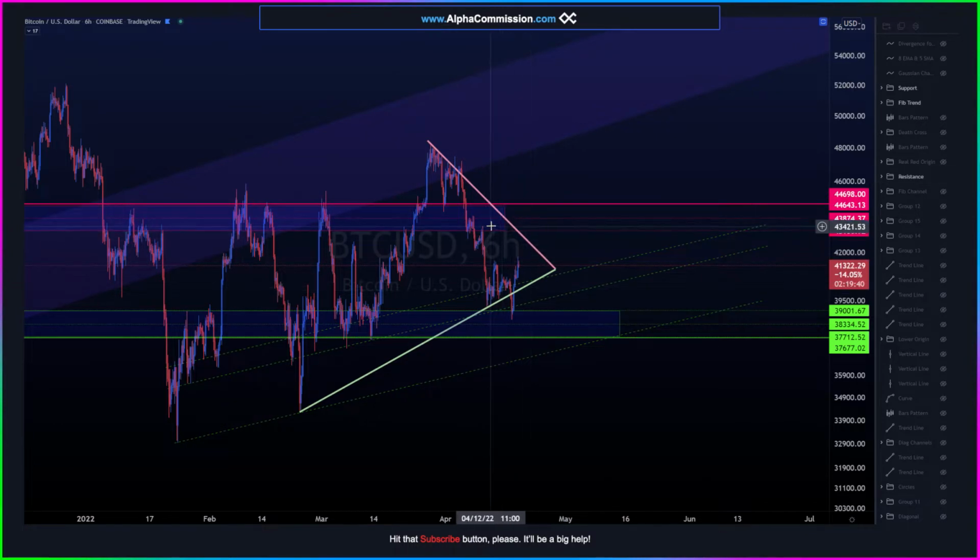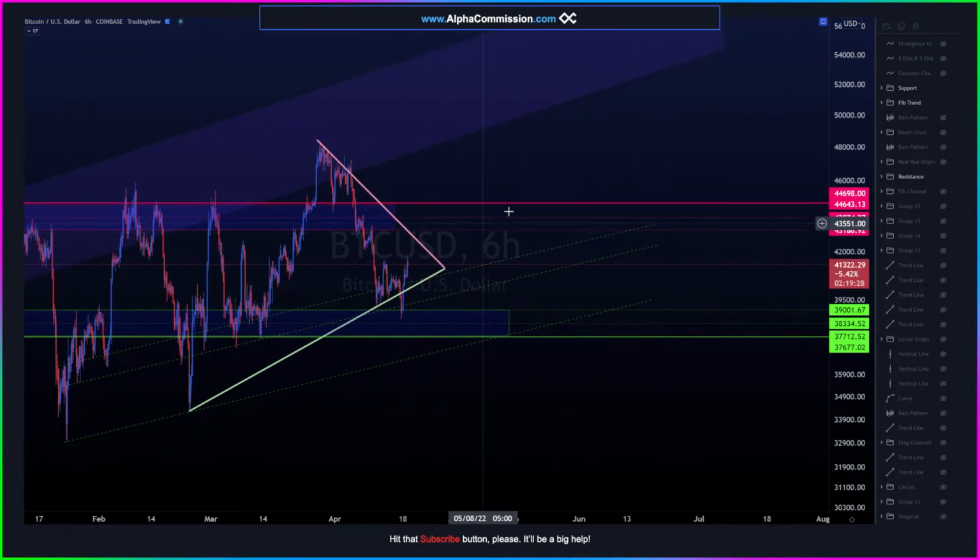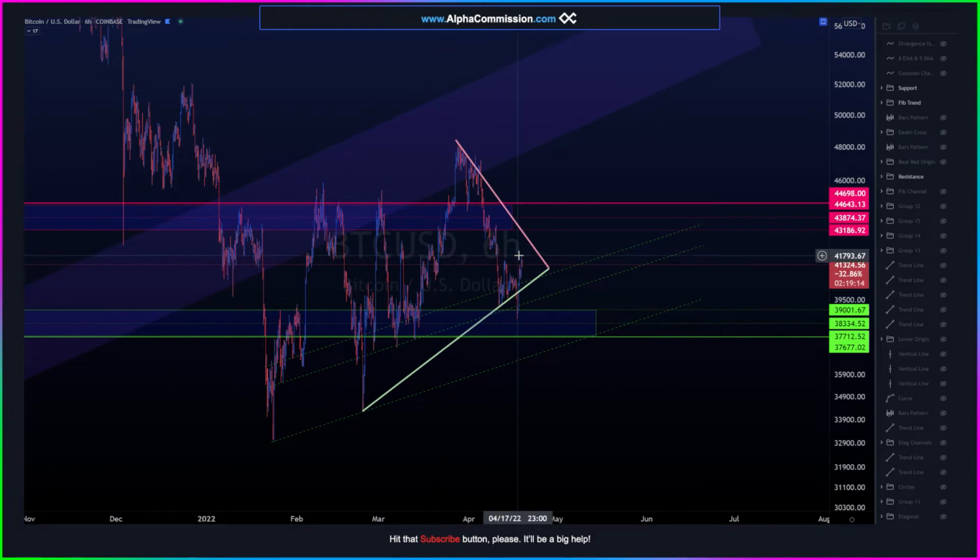And let's see. If we do get rejected there, off of the top of this wedge, I do expect that we'll just remain under there and stay below this area for a while. But the most significant thing that I'm looking at right now is the rejection right here, which I thought that I had.